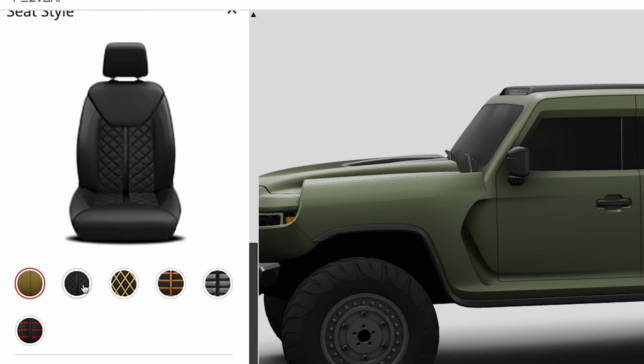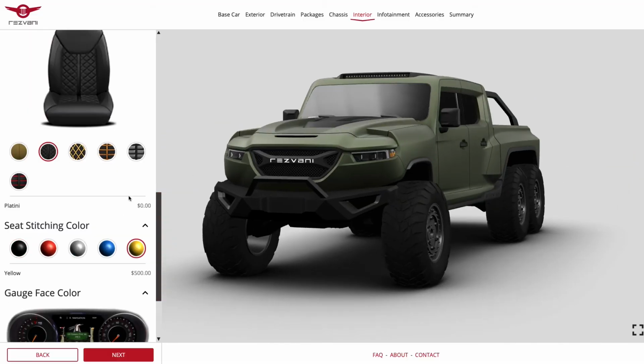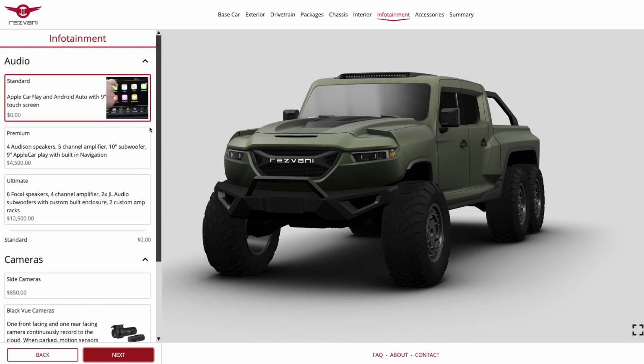And then we got these seat styles. They all kind of look the same. I'll just get the least offensive version. I guess that diamond pattern looks okay. And we're going with yellow. I think that's a good accent color with our military green, so we're gonna lean into it. Same thing here. If you want black, that's fine. But if you want a color back here, these 2 pieces of plastic are gonna cost you $3,500. But again, saving money is not the theme of this thing, so we're spending it.